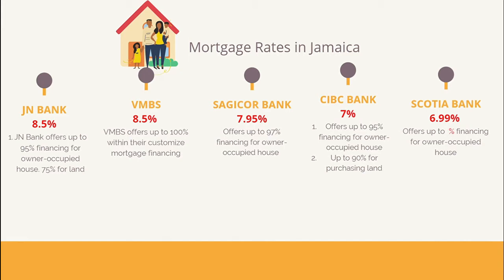75% for land. Just to note, 75% for land means that you would have to find 25% upfront as your deposit amount. For the 95% for your house, that would mean that you would have to find a minimum of 5% upfront deposit, because they would only cover up to a maximum of 95% financing for houses and 75% for land. So the balance you would have to find.